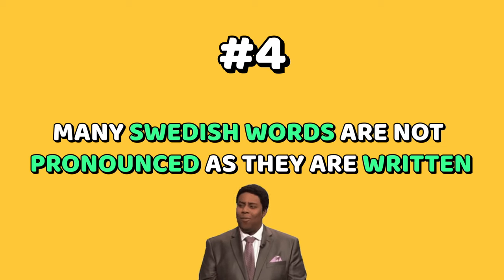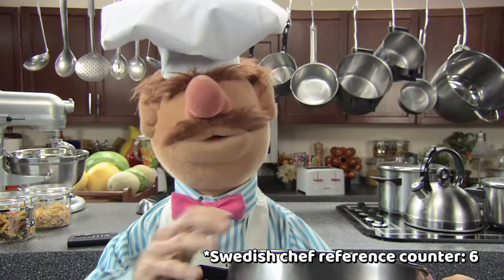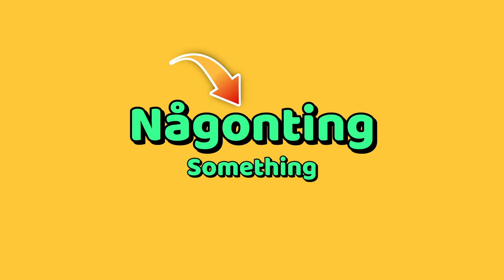Number 4. Many Swedish words are not pronounced as how they are written. And this is important to know, especially in spoken Swedish, if you want to sound like a real Swede. For example, the word någonting. This is how we write it, but it's very rare to hear this. We normally just say någting.